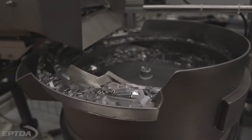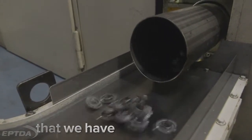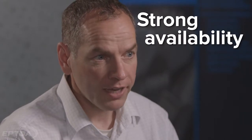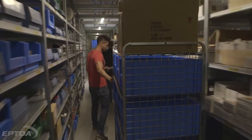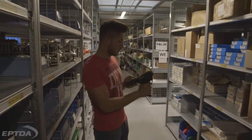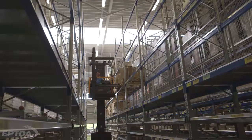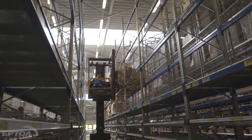Also spend some time to get a clear understanding of the problems or the challenges that we have, so that our supplier can also think with us. We are keen on having suppliers with possibly strong availability and a broad product range, and quality is a given, is a must. And for the C-parts management, it is much better for us to get everything from one supplier, an MRO supplier who has a broad product range, and this helps us to make this sourcing process effective.